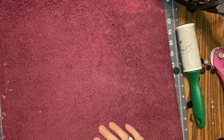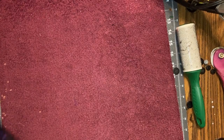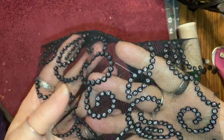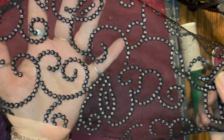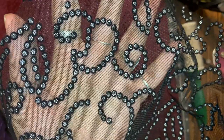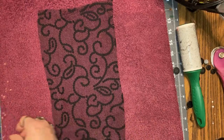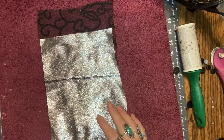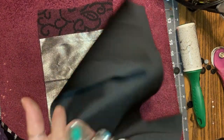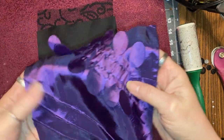This bundle's very pretty. It is silver, black, and purple. Okay, I got a way that I'm doing this. Okay. Look at this. I love this. I think I got it at the idea store. I had to have it. It's glitter, but it really looks like rhinestones. This is a dark silver lamé. Black satin. This is from a bedspread.